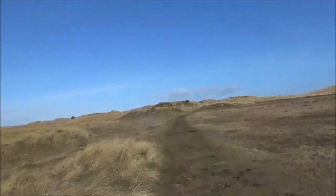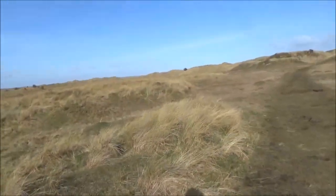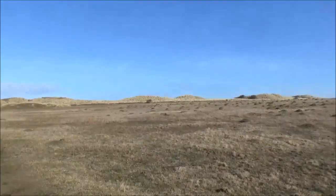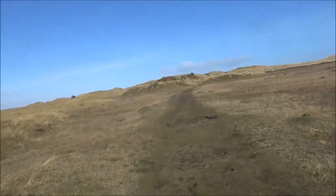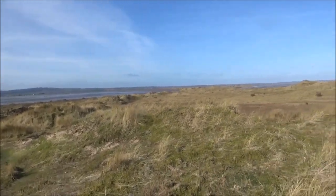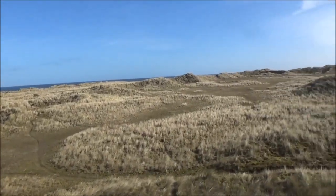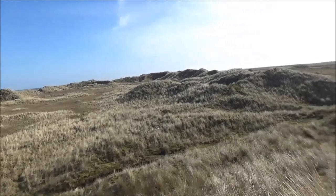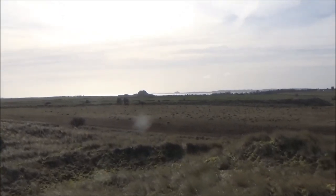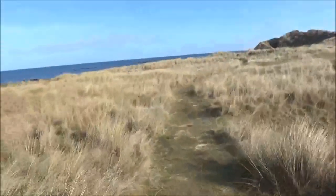Getting a bit nearer the dunes now, but I mean, look at this, it's a chilly day, but it's nice and sunny, and not a soul to be seen. Oh my neck, these dunes are going on forever.